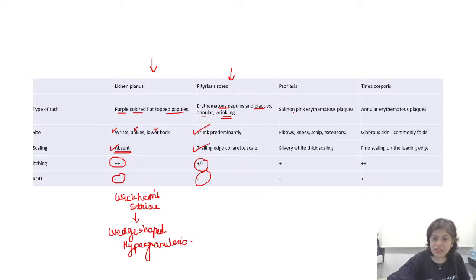In psoriasis, you see salmon pink colored erythematous plaques which are covered with silvery micaceous scales. The distribution of psoriasis is usually on the extensors. So you see it on the knees, elbows, scalp, extensor aspects. Tinea corporis presents with annular plaques with central clearing, peripheral scaling, and itching is obviously present and KOH mount is also going to be positive. So that's how you differentiate between these four options.